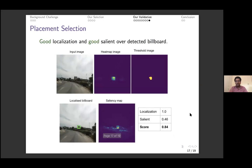The next example is one of good localization and good saliency. That means we have identified the billboard quite well, so it's a nice, clean result, and it gives a nice threshold image. At the same time, the saliency that we computed using our method, where the human viewer would look, also lies somewhere over here. So it has a good saliency score and good localization, and it gives us a nice score. That means if you replace this billboard with a new billboard, the advertisement agencies will be in a much better scenario, because viewers will definitely see this particular billboard.